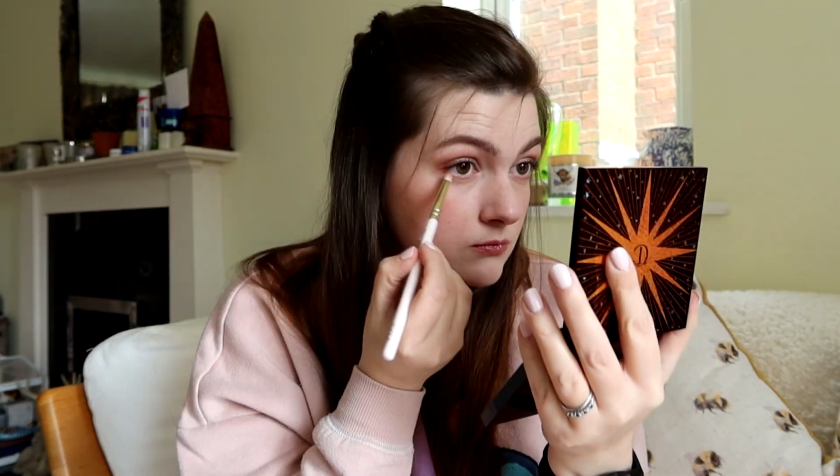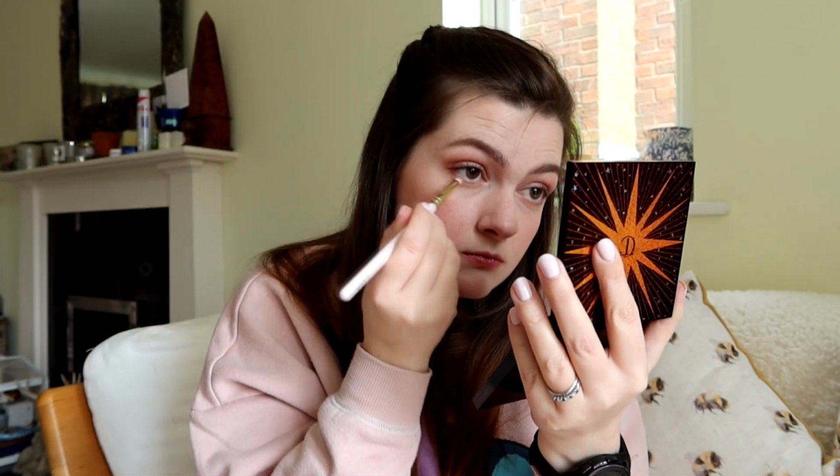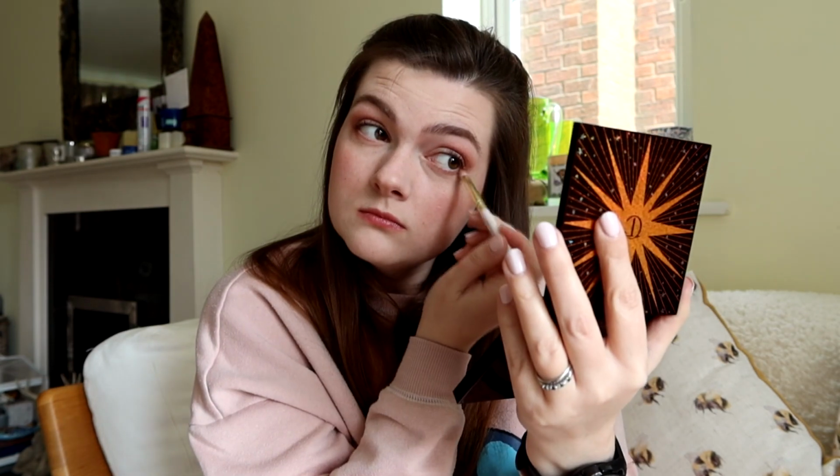And then lastly, I'm going to take a little pencil brush. This is the Scream Queen Luxe pencil. And I'm taking the Enhance shade and the Smoke shade just underneath my eye. So there we go, that's the eye look. And next, just to move on to the highlighter.